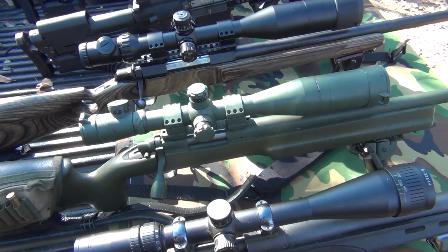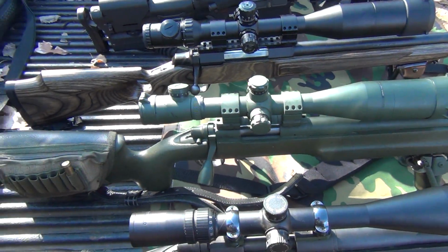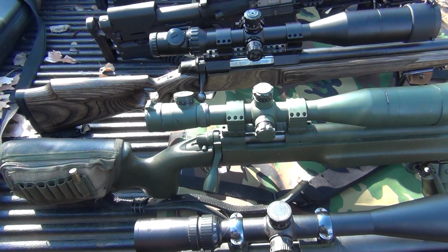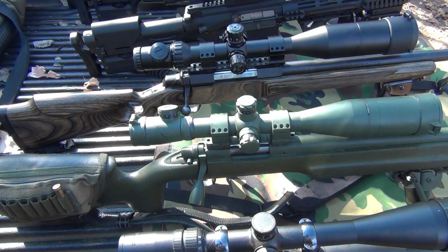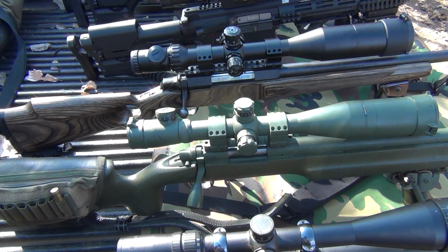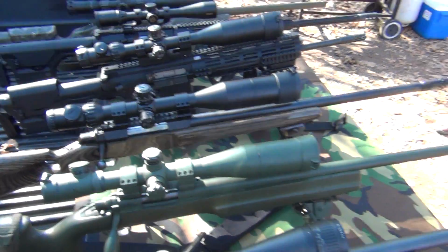Yard capable. I mean, it is a 6mm, so I'm kind of limited as far as what you can actually shoot with it. But I have taken deer with it quite a ways out there, and taken some long shots on some coyotes. Man, it'll do the trick. And still under $1,000. Yep.